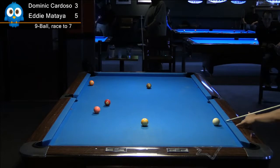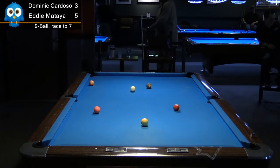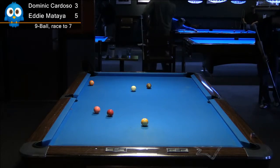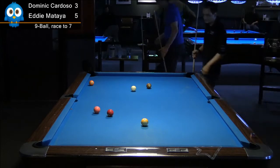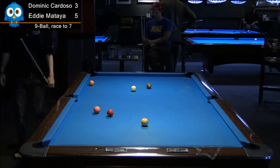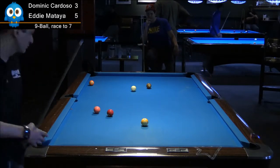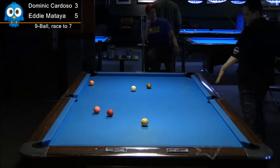Like you can just jack up a little bit and stop it. Uh-oh. And that's going to leave a nice shot for Eddie. So looking at this angle, it almost looks like Eddie can just roll it in and play the four on the side, but he might opt to come around the nine ball, two rails and out toward the middle of the table. Yeah, it really depends on how comfortable he is shooting this four in the side. Right.